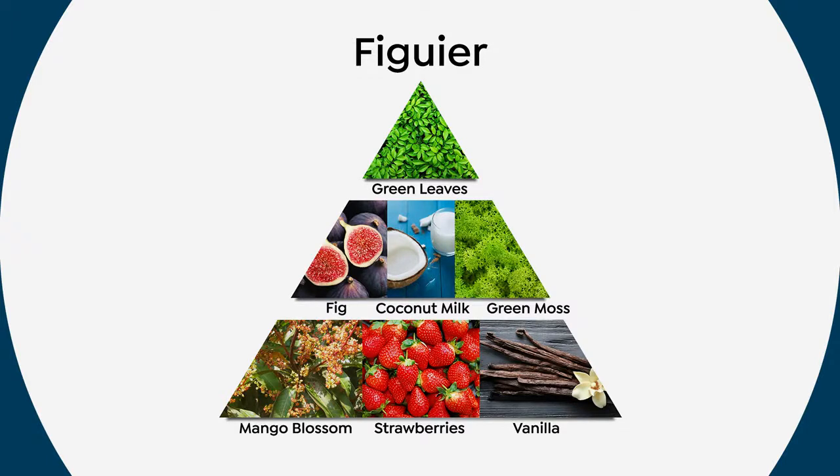Now, top notes are what kind of draws you in. When we talk about fragrance and perfume and home fragrance that has top, middle, and base notes like a perfume, it's like a love story. So you have the introduction with the top notes that really catches your attention. And then the middle notes, that fig, that coconut milk, the green moss, very softly bring you in toward the plot of the story. It develops the characters, right?